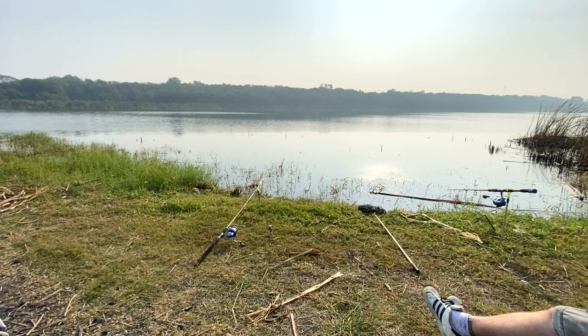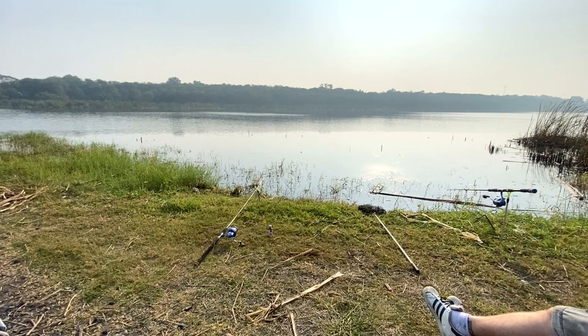Even though this lake is really big, there's only actually two places where we can fish. I'd love to tell you where the lake is, but I can't promote it. I've been told not to promote it by the owner. He doesn't want people coming down here and asking to fish. Where we're fishing, I call it the boat ramp, but it's actually part of the old road that would go down into the quarry. It's really shallow in this area. The rest of the lake is much, much deeper, up to about 50 meters deep.